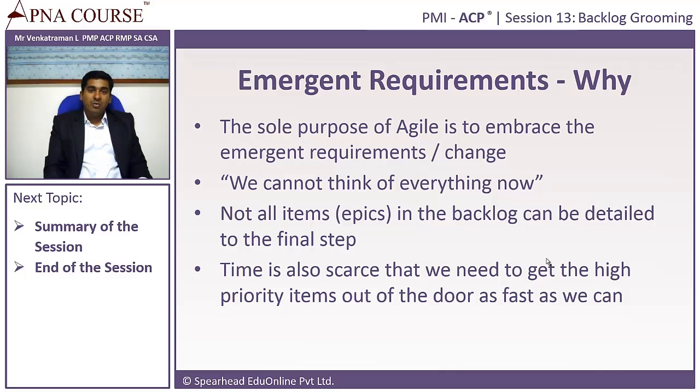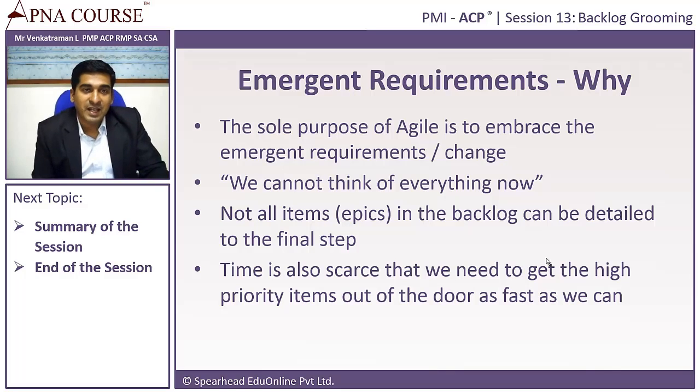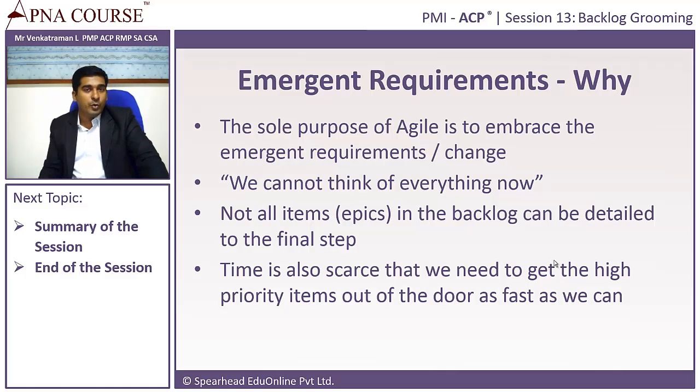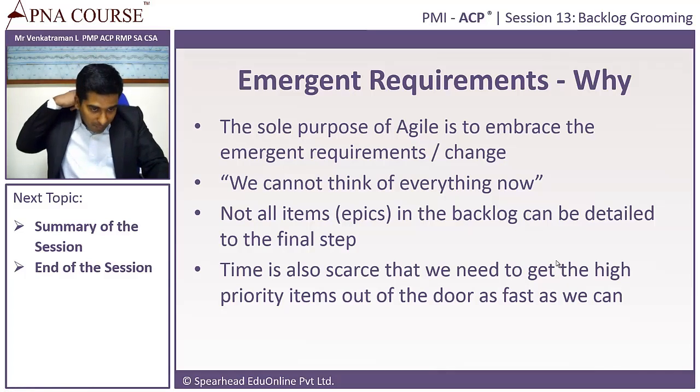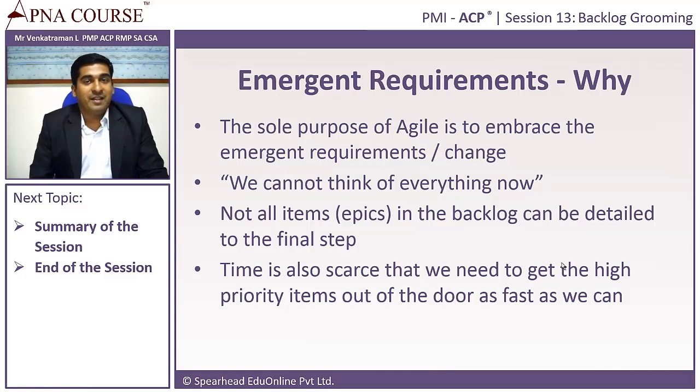What we are generally trying to achieve in release planning or in meetings is to get the high priority items out of the door quickly so that the client gets value immediately. That's one of the reasons why backlog grooming is typically done. Backlog grooming is nothing but continually reviewing the backlog to see if the high priority items are always at the top. Plus, are there any new items coming in? Do we need any changes to be made, and things like that?